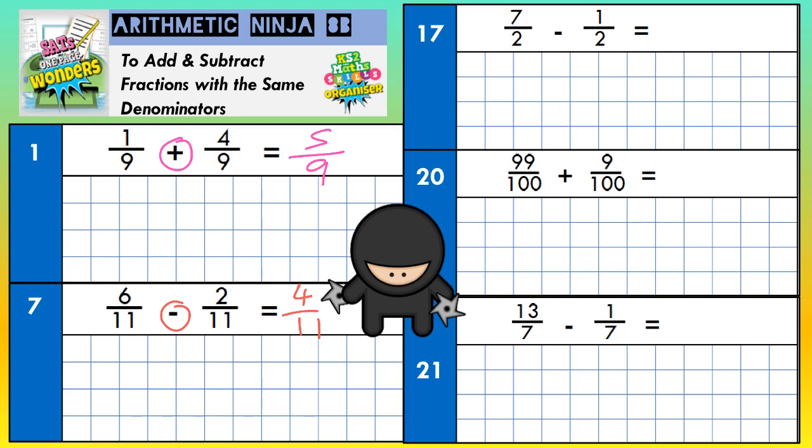Question 17. 7/2 is another way of saying seven halves. Because if it was 1/2, you'd say one half. So 7/2 take away 1/2 is basically going to be 6/2. It makes loads of sense if you just write that out. 7/2 take away 1/2 is 6/2. And 6/2 will be written as six halves.